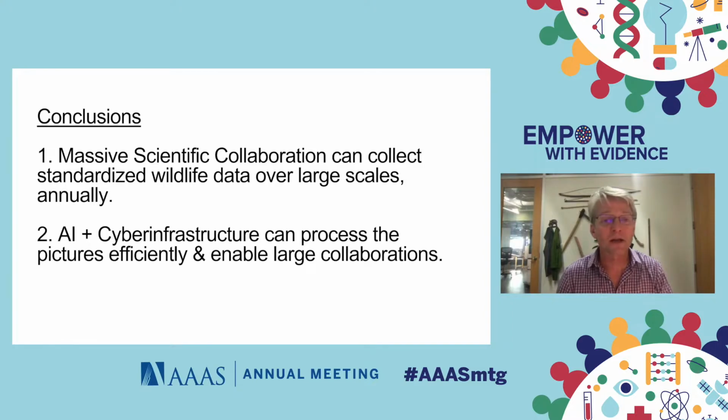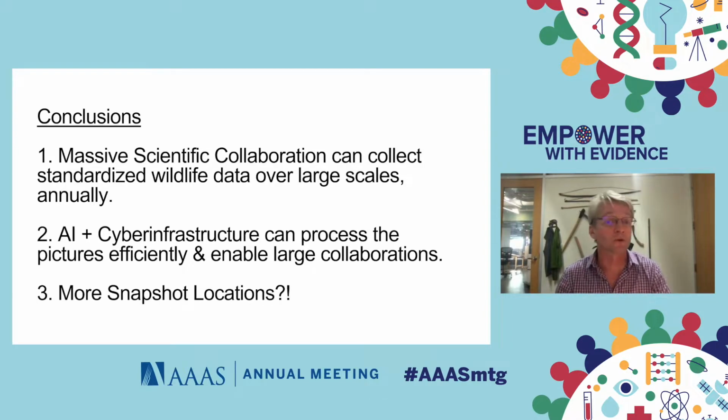And at the end, I'm happy to discuss what are the other options for more Snapshot locations. I think this model has proven itself now, 3 years in the States and our first year on a multi-country project in Europe. And there's lots of other camera trappers out there, and we'd love to see some collaboration and help us see what's going on in your backyard every year. So that's it. And I look forward to having a bit of a discussion now.